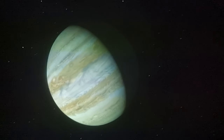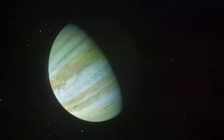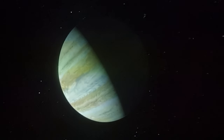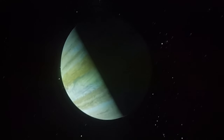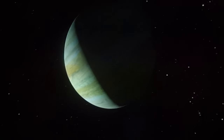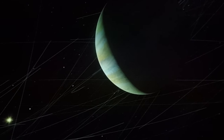Now Jupiter is really just a big ball of weather. Its most famous storm is called the Great Red Spot, and it has been raging for over 300 years. And it's bigger than Earth. Now Jupiter isn't alone. It has a total of 79 moons orbiting around it.